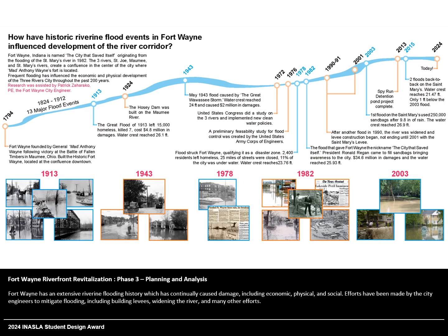Fort Wayne has an extensive flooding history, starting all the way in 1774 when this city was founded by General Anthony Wayne, all the way until today. The biggest floods were mostly the flood of 1913 and the flood of 1982. Those were pretty important in the flood history of Fort Wayne, and after each of those, significant strides have been taken, including building multiple dams, building the levees, and just all over working on flood mitigation in Fort Wayne, Indiana.